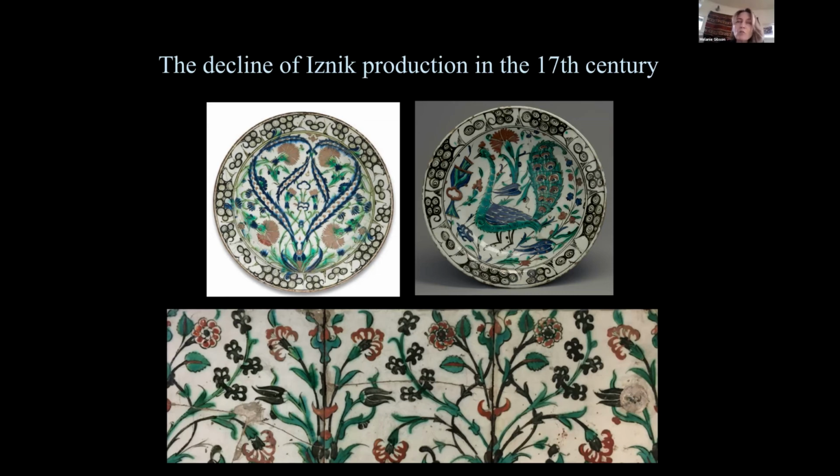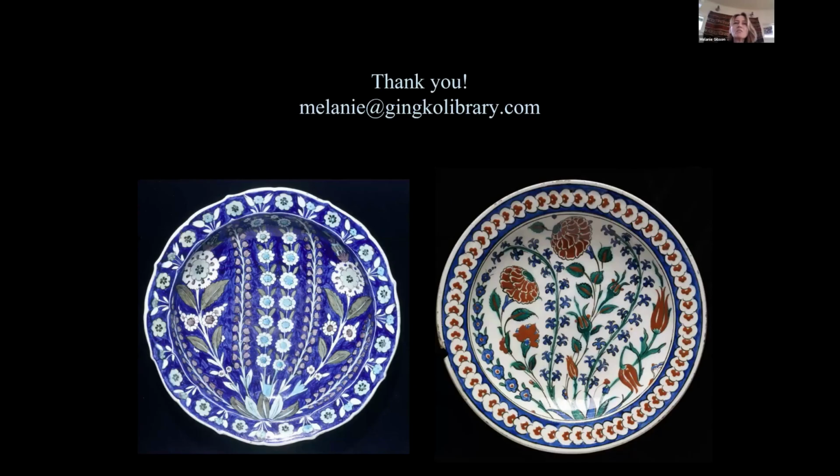So I don't want to leave you with the slightly less beautiful ones. I'll leave you with these two. These are two of my favorite pieces, and thank you very much for listening. I'm very happy to take questions. I think Sammy is now going to take questions from anybody, and I'm happy to answer them.